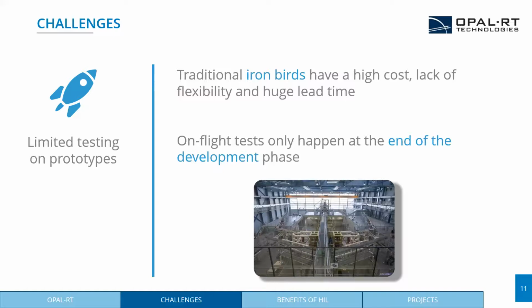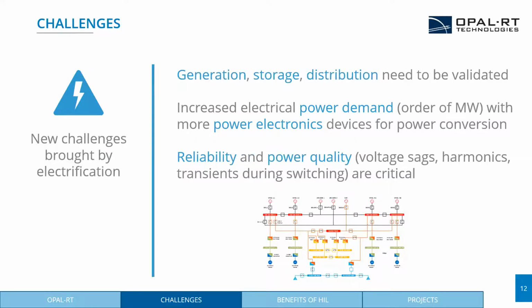And the last thing I wanted to mention, almost the last thing, is the new challenges that are brought by electrification. Even though it's a topic that is pretty well known in other industry domains, it's somehow kind of new in aerospace, because we need to validate generation, storage, and distribution systems which are on board. We have all these constraints about the weight, about the size, about the vibrations, about EMI, about safety. So we have an increasing power demand on board due to all the appliances that we want to put inside the aircraft. We are putting more and more power electronic devices, which can generate EMI, of course, and we need to take care of that.